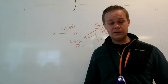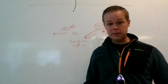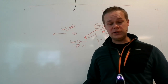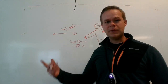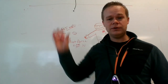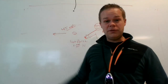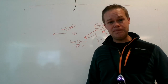Unless what? Well, an object stays in motion unless acted on by an outside force. So at some point, it would probably go near a planet, maybe hit a rock in space or something, and then it would stop. If it hit something or if it got pulled by gravity, it would change its direction. But assuming you're out in the middle of space, it's not near anything, this would just keep going at 45 miles an hour for a long, long time because there's no forces acting on it.